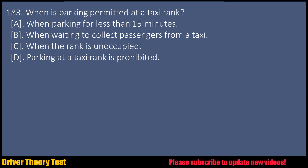Question 183. When is parking permitted at a taxi rank? A. When parking for less than 15 minutes. B. When waiting to collect passengers from a taxi. C. When the rank is unoccupied. D. Parking at a taxi rank is prohibited.